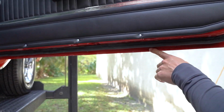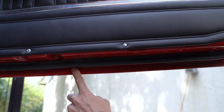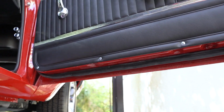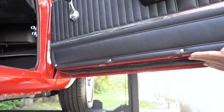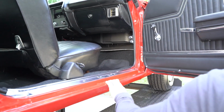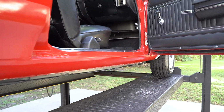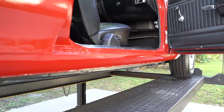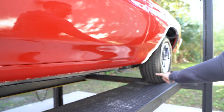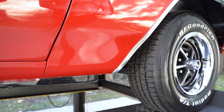Looking at the bottom of the door, it's in nice shape. The weather stripping appears to be newer. There's some wax on there, but there's no rust. Again, bottom of the doors here, no rust. Door sills in here, nice shape. Look at the rocker. Rocker doesn't have any chipping, blistering, cracking, bubbles, nothing. Behind the passenger side front wheel, front tire there.